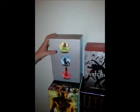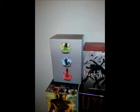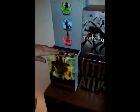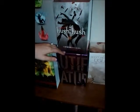I have some empty box sets because sometimes books are really hard to get out of these box sets. So they look pretty anyway, so I just store them up here. I have the Matched Trilogy by Ally Condie, the Hush, Hush Saga by Becca Fitzpatrick, Uglies by Scott Westerfeld, The Mortal Instruments by Cassandra Clare, and Beautiful Creatures by Kami Garcia and Margaret Stohl.